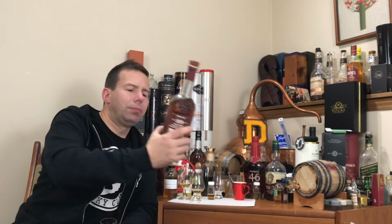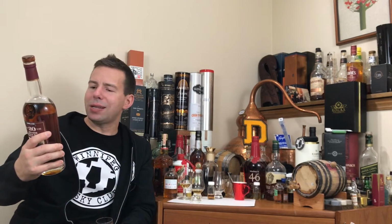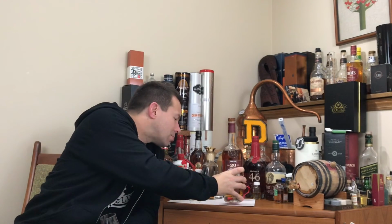I have a feeling that that was 20 years in first fill. It just says ex-bourbon barrels. I'm guessing that's first fill. It could be a bit of second fill, but really big, fresh, sweet oaky notes. Lots of cinnamon, lots of ginger. And this is fresh sliced ginger. Not the ginger candy, not pickled ginger.